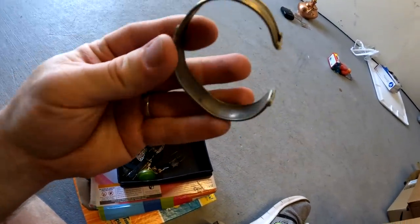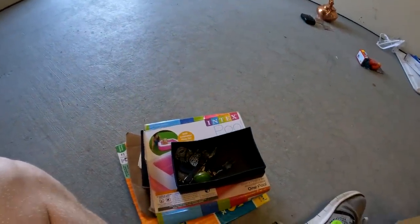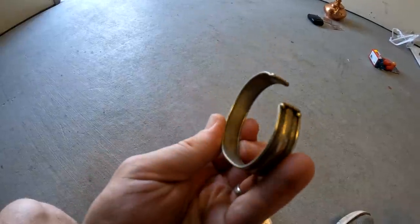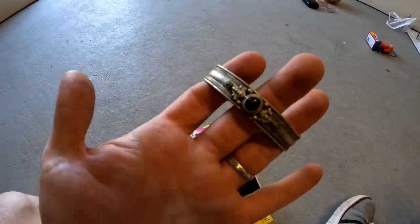Oh my gosh, is this silver? Does this match the other thing? That's a pretty cool patch. Okay. I think this could be silver, guys. I need to test it when I get back to the house. But yeah. The other piece said 925. I don't see any 925 on here, but we'll get it tested.